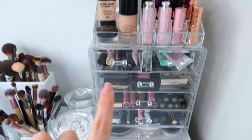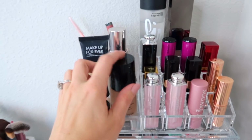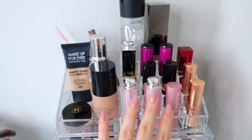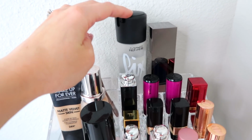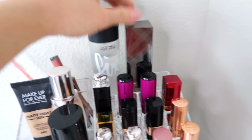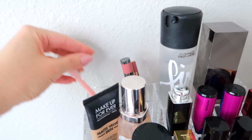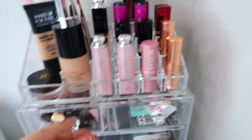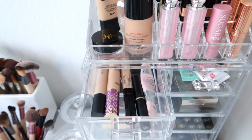And then over here, I love this organizer so much. I have all of my foundations that I use more on a regular basis here, my lipsticks up here, MAC Studio Fix, and my primer. I put my lip liners back here, and then this little, gosh, I can't remember the name of it now. In here I have all of my concealers.